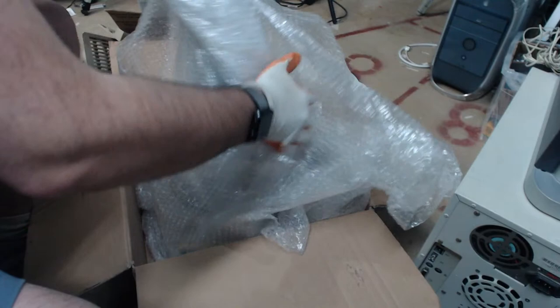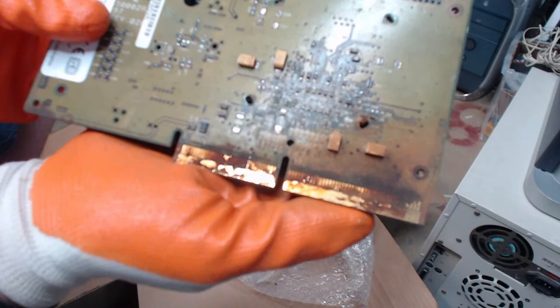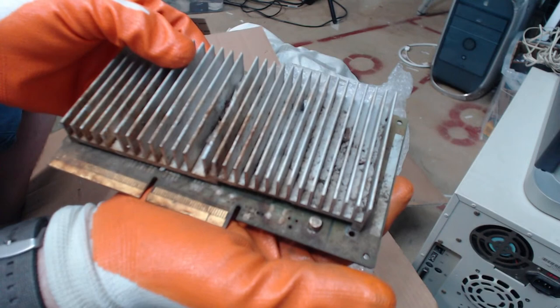Nope. He's got bits and pieces falling out. Oh, that's fine. That's fine, right? Oh my god. Look at that. Oh, this poor processor. Oh, you poor little guy. Oh, don't worry, the cap didn't leak. Woo! The caps didn't leak, we're good!